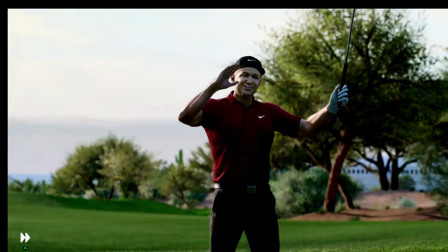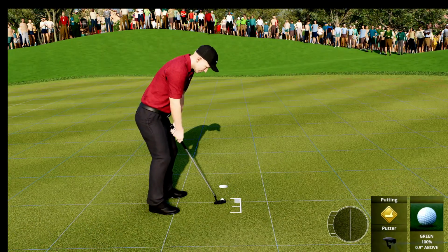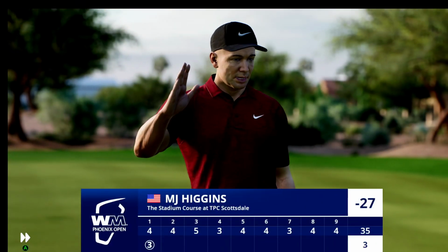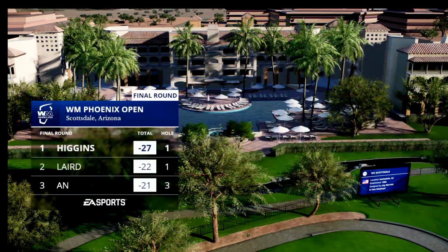That's the benefit of really bombing a tee shot down there. Sets up a simple little chip and a birdie. Okay, a well-played hole there. It is birdie to kick off the round. And that's going to move him to 27 under par.